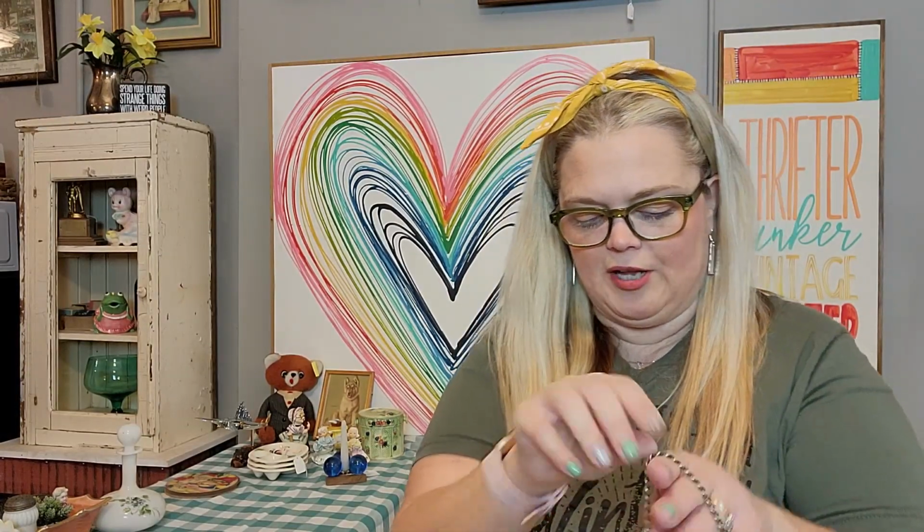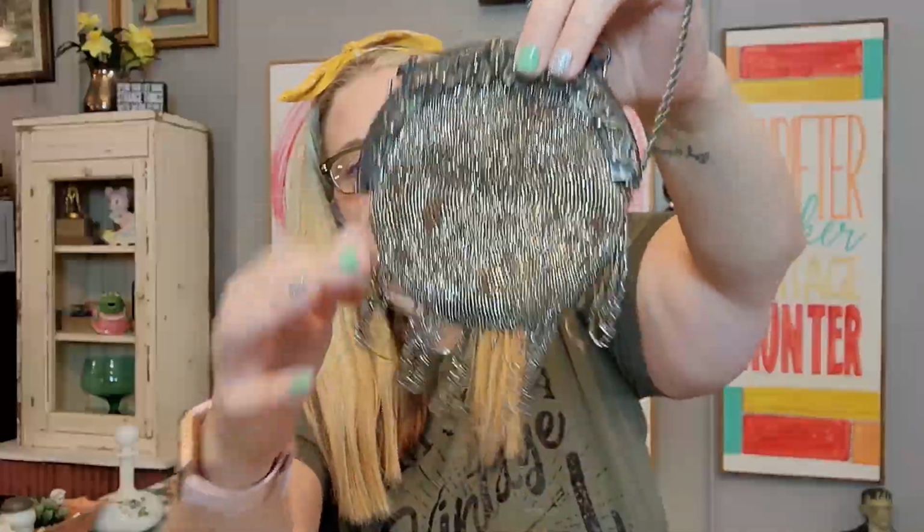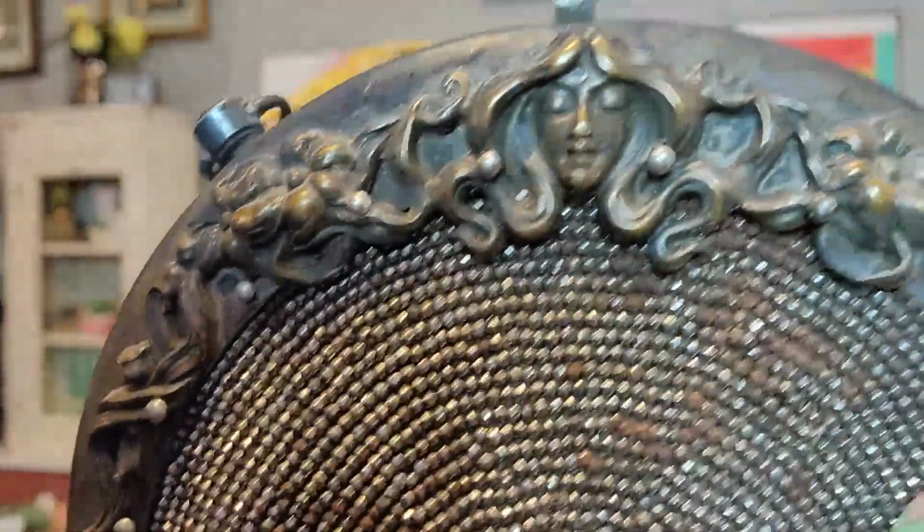Now, the bottom beads are falling off. I'll show you the purse in and of itself. But these bottom beads are coming loose. So I just kind of have a pile of beads underneath me. But I loved the clasp on this. Look at the girl. Isn't she beautiful? And I do believe, yeah, there is a note inside.